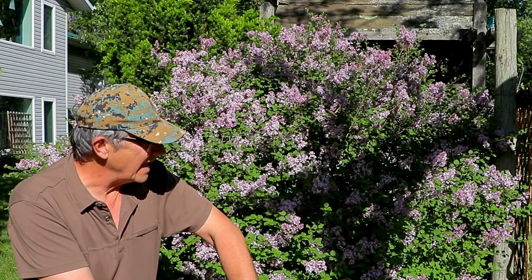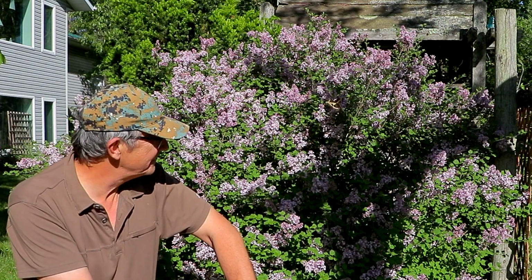And they can also take warm conditions, although if it gets really warm and dry, then you might want to water them. And they can take a wide variety of soil types as well. So anyhow, that's the Dwarf Korean Lilac. I hope you found this interesting, and you might want to go and pick yourself one up this holiday weekend to enhance your yard. They're a beautiful shrub.